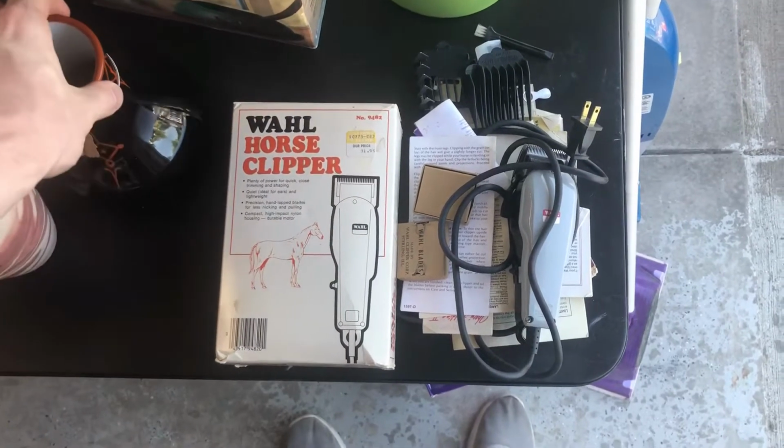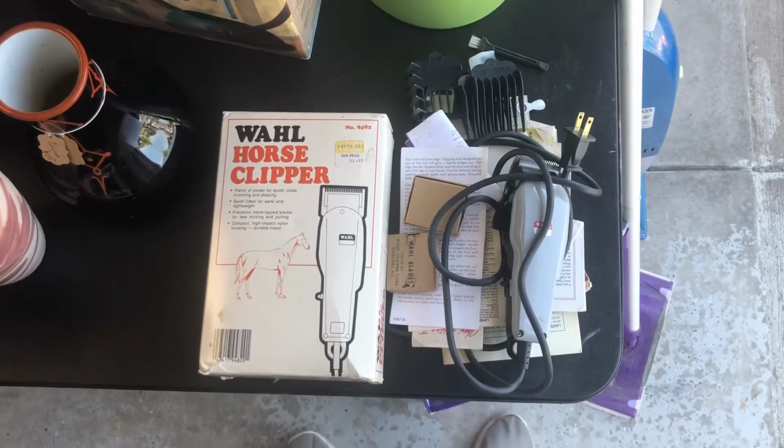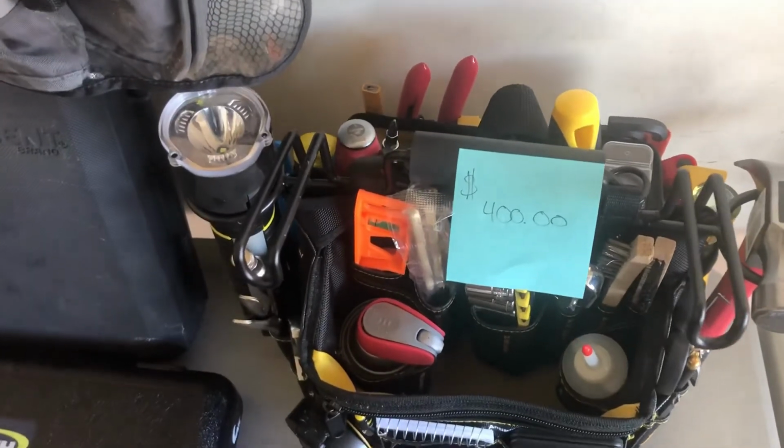What do you have on this horse clipper? Horse clipper? Yeah. 15. Okay. These are not garage sale prices, folks.